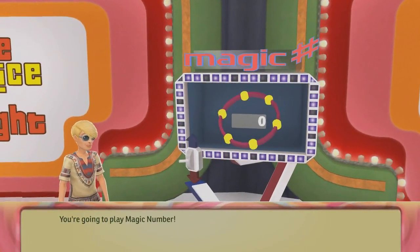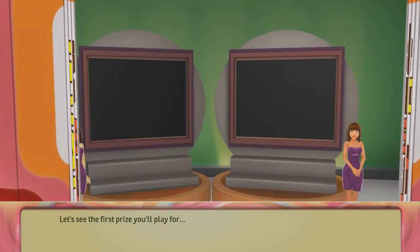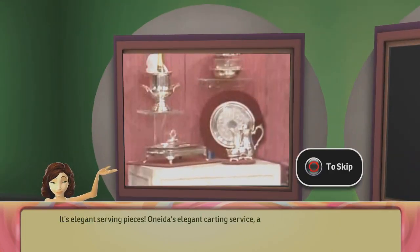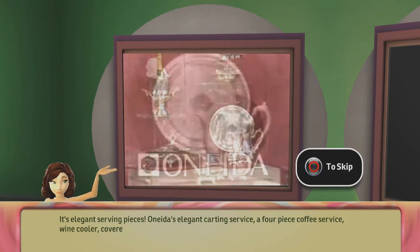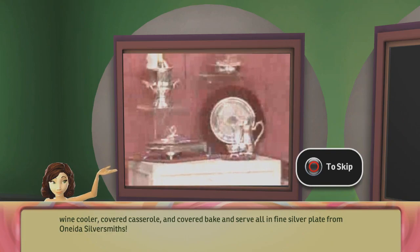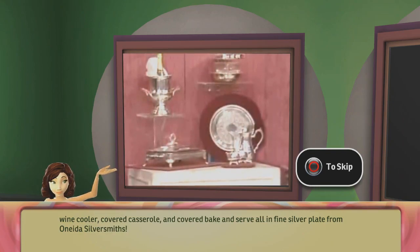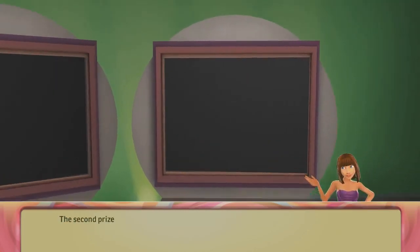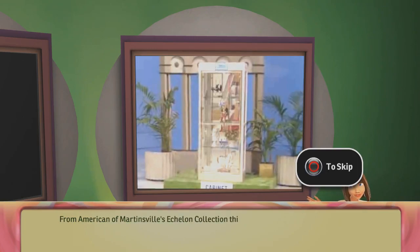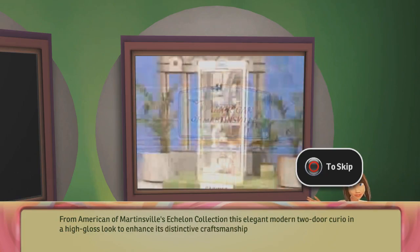You're going to play Magic Number! Let's see the first prize you'll play for. It's elegant serving pieces. Oneida's elegant carving service. A four-piece coffee service, wine cooler, covered casserole, and covered bacon serve, all in fine silver plate from Oneida Silversmith. The second prize you'll play for is... From American of Martinsville Echelon Collection, this elegant modern two-door curio in a high-gloss look to enhance its distinctive craftsmanship.